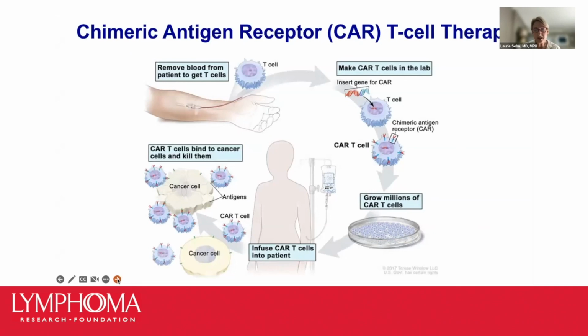So it's really exciting to see that we now have another option that can offer a curative potential beyond transplant, particularly for people that have either had their lymphoma come back after a transplant, or people who may not be suitable for an autologous stem cell transplant. So chimeric antigen receptor therapy, or CAR T cell therapy, is a very sophisticated new form of immune therapy. It's often referred to as a cellular therapy.